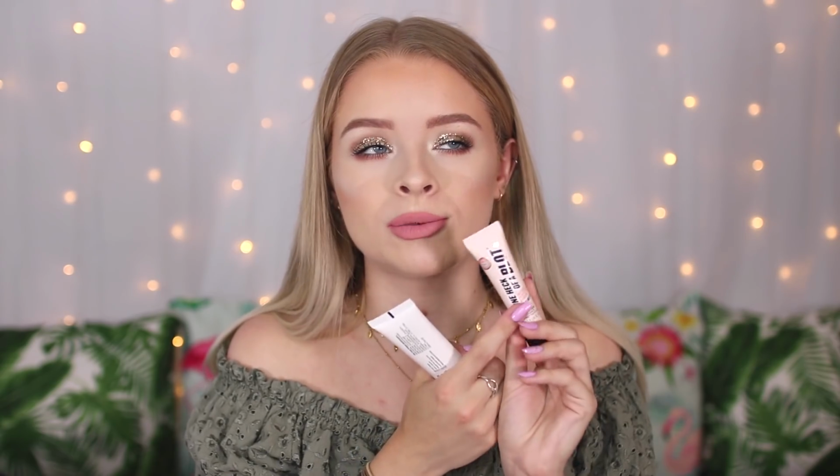So if you don't want a super matte finish, then I would recommend the Soap & Glory one. But both of these are really nice primers. They're both really affordable. I think this one is £7. I'm not sure how much the Soap & Glory one is, but I'll try and link it down below.